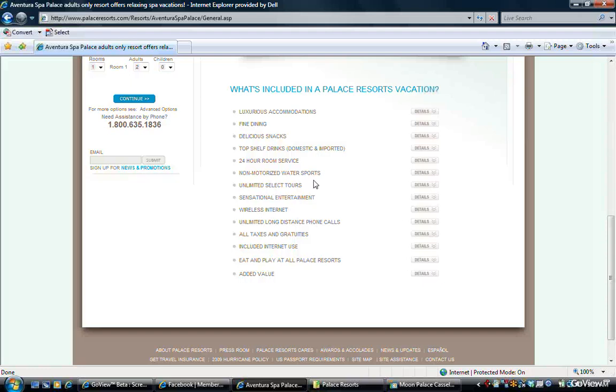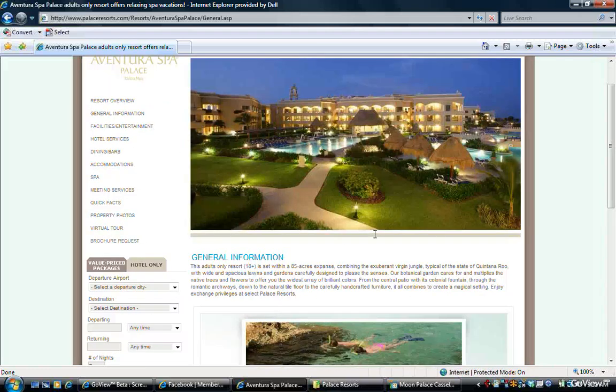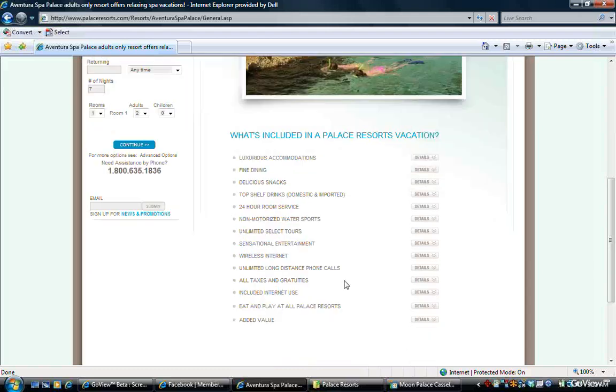All sorts of tours. So when you go and sign into the resort, they basically assign you your own little concierge, and they'll give you a choice of all these different tours. You want to go tour the Mayan ruins or caves, or go snorkeling off site. Everything's included. Wireless internet throughout the whole resort.